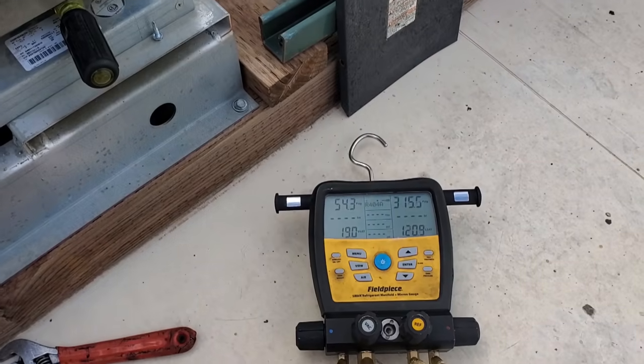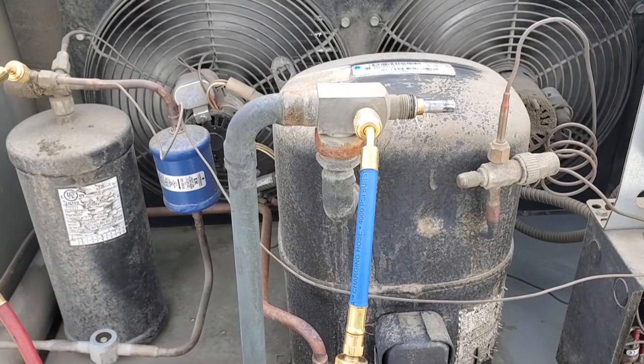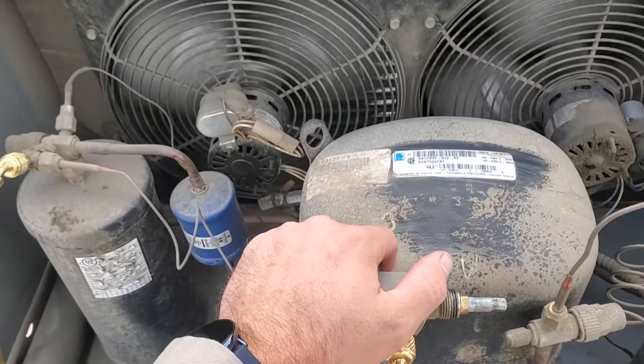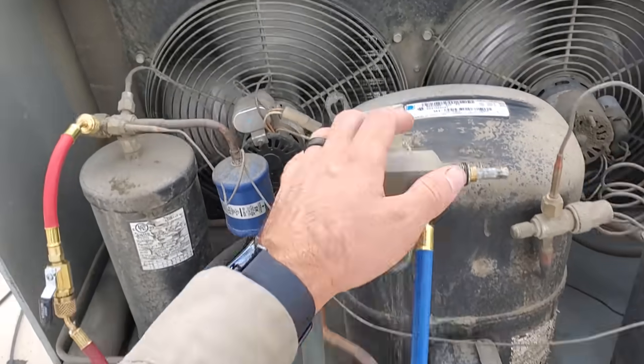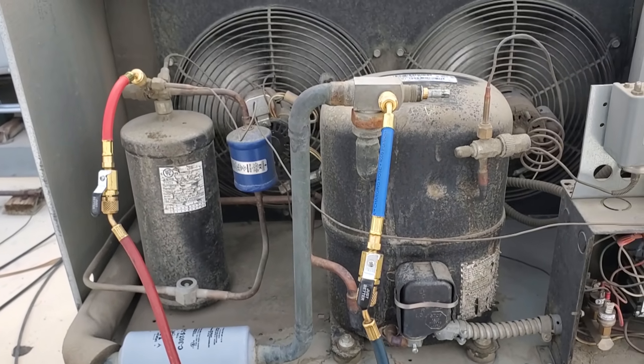Okay, it is running. Listen to that sound. We definitely got a compressor changeout coming up. Question is, do I have to do it right now or can I schedule this for tomorrow?